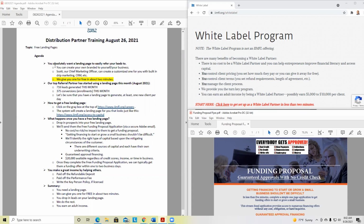So we believe without a doubt you want to have a landing page to easily refer your leads to. There are several different ways that you can come up with a landing page. I think three probably primarily are relevant for our discussion today. If you want to go create your own and make your own, that's fine. Some of you have that competency to do so, and that's perfectly fine. So if you want to create your own landing page, create it, drive people to it. And I'll show you an example of a landing page in a second.